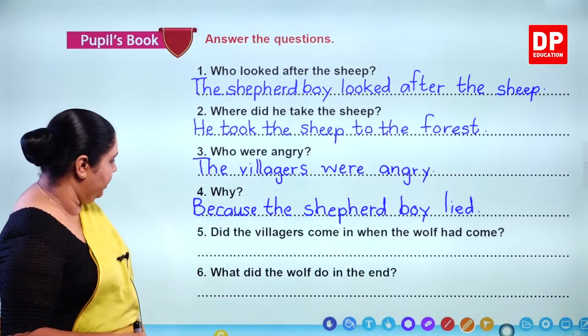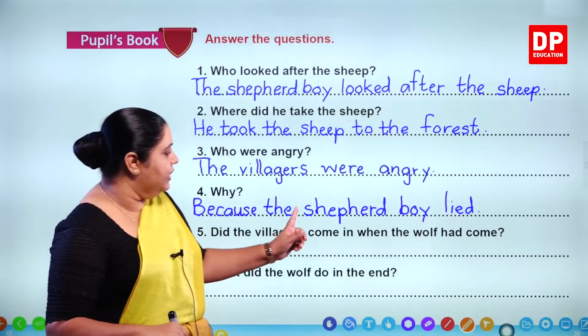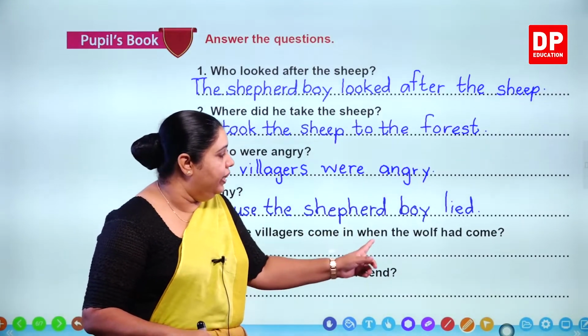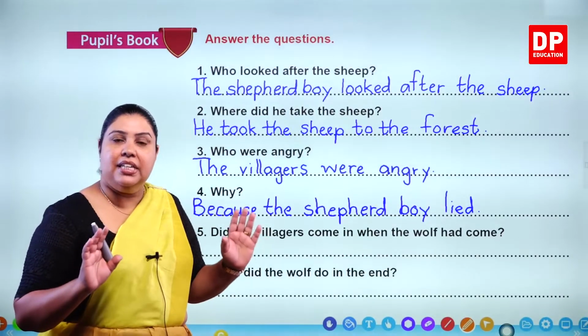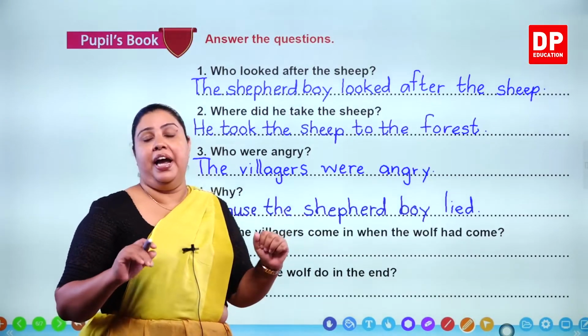What is the next question? Did the villagers come in when the wolf had come? Did the villagers come in when the wolf had come?